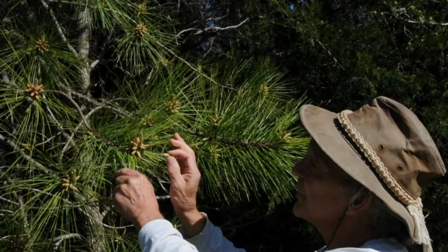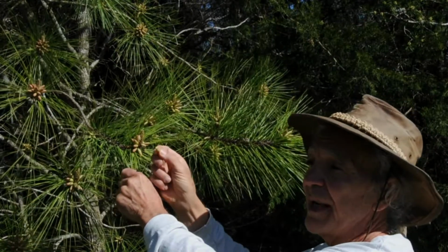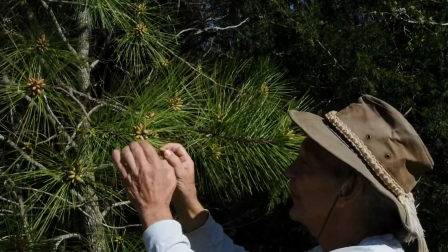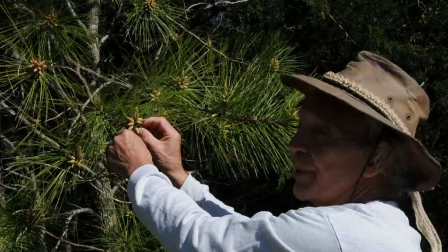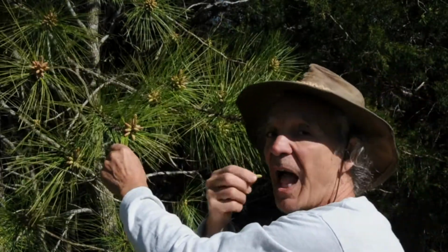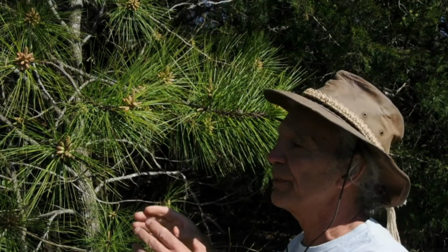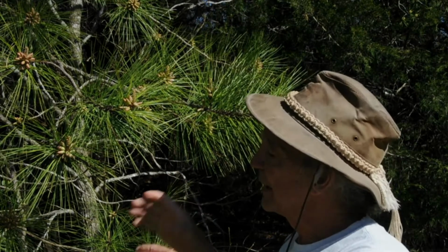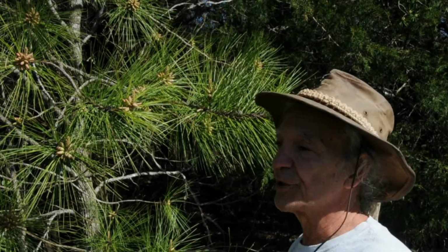Now on this tree, the male cones are not actually ripe, which means they're not exuding pollen at the moment. If they were, if I just touched this, there'd be a puff of green. So this is the perfect time of the year to actually just take these and eat them just the way they are. And they're actually really delicious. You can collect a bunch of these and cook them up and put them in soups and stews and saute them up and put them with rice or whatever. And they're really delicious. But what we're really after is the pollen.